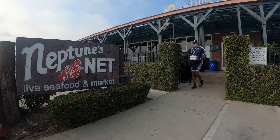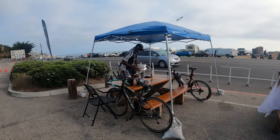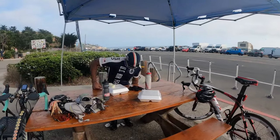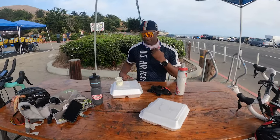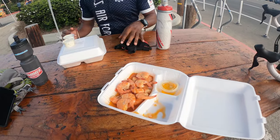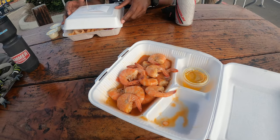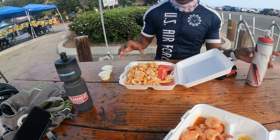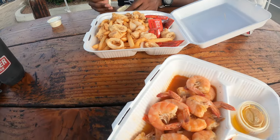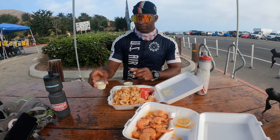Took a rest stop here at Neptune's Nest in Malibu, right off the 1 freeway. So this is our spot here. Really nice spot, overlooking, good views. What did we get, babe? What'd you get? Spicy shrimp. Whoa, spicy shrimp. For me, I don't have any bread or anything. That's the way it comes. Mine is calamari. Okay, so we're going to divvy it up, right, babe? You can have some. Bon appetit.